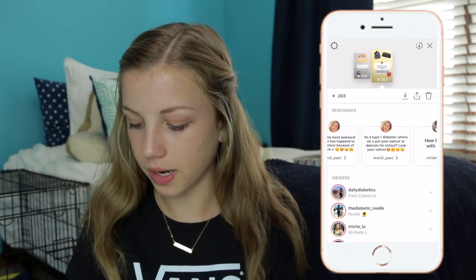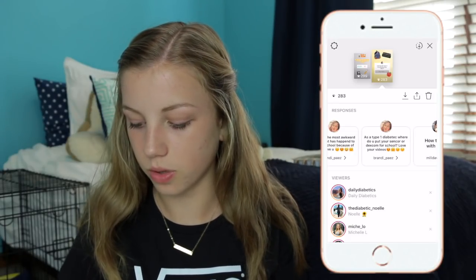As a type 1 diabetic, where do you put your sensor or Dexcom for school? Love your videos. Thank you so much. I have a rotation, so my Dexcom goes arms, lower back, stomach, and those are all the places I do. Right now it's on my arm.